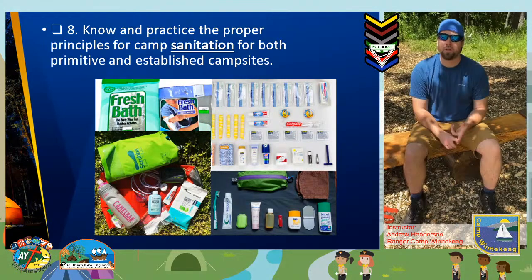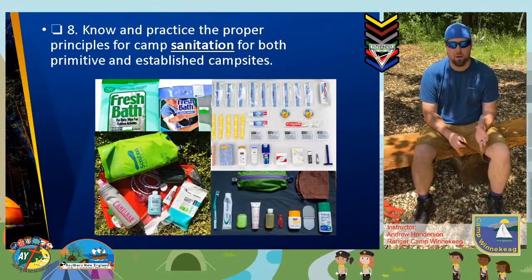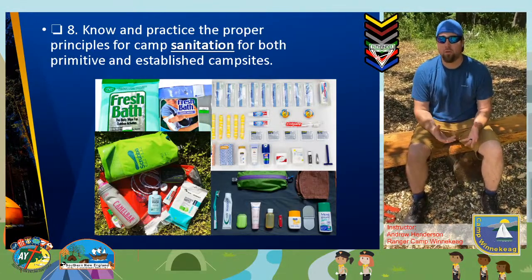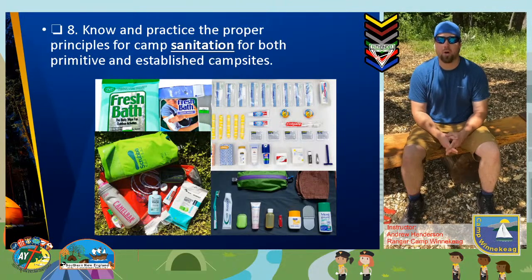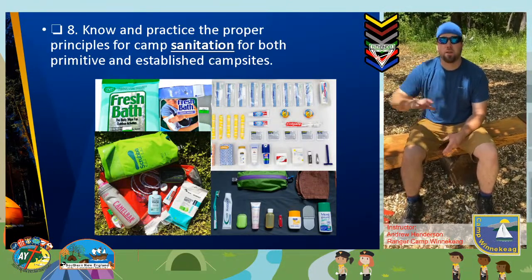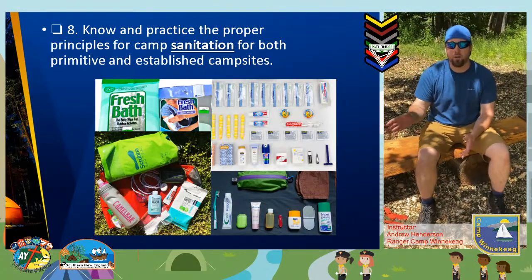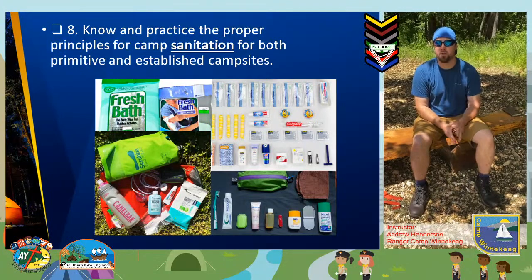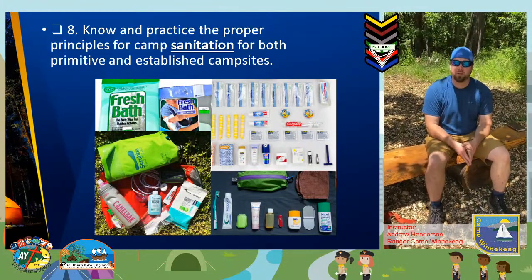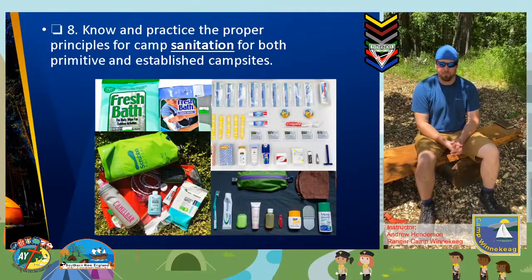Making sure that you're brushing your teeth, making sure you're washing your hands, your face, and making sure you take a shower. All very good parts of personal hygiene. Just because you're out in the woods doesn't mean that goes away. Keeping yourself healthy is actually more vital in a wilderness situation than it is at home, because if you get sick in the woods, you may not be able to get to a hospital quickly.